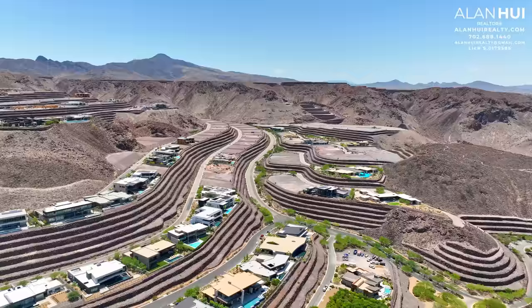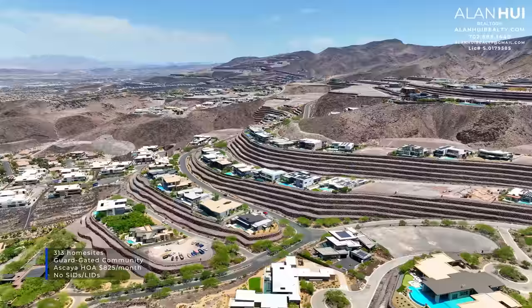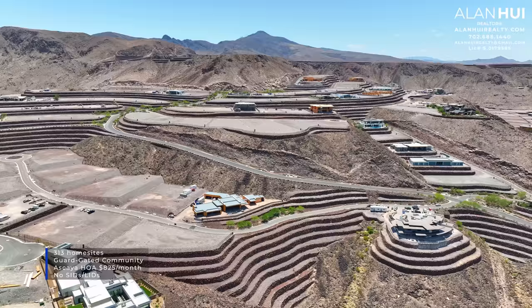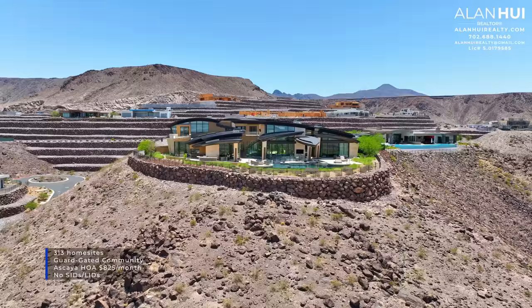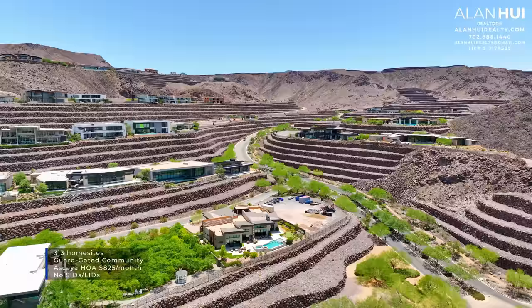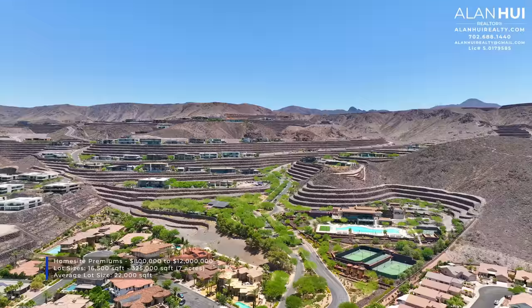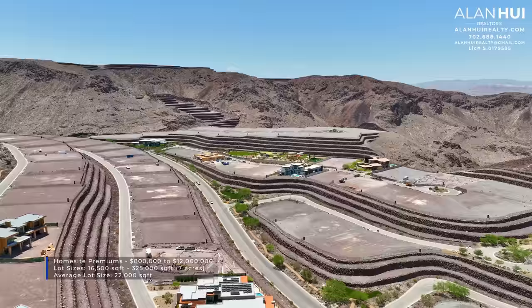Ascaya is a guard-gated luxury community that will feature 313 home sites. The HOA is $825 per month and there are no SIDs or LIDs. Ascaya is home to the most design-centric desert architectural estates in the world. Set 3,000 feet above Las Vegas with strip, canyon, and mountain views, discover a striking collection of mountainside homes with cake-layered home sites. The home site premiums at Ascaya will range between $800,000 up to $12 million.